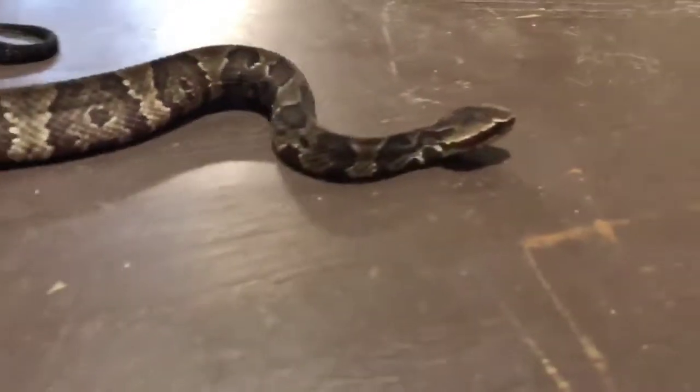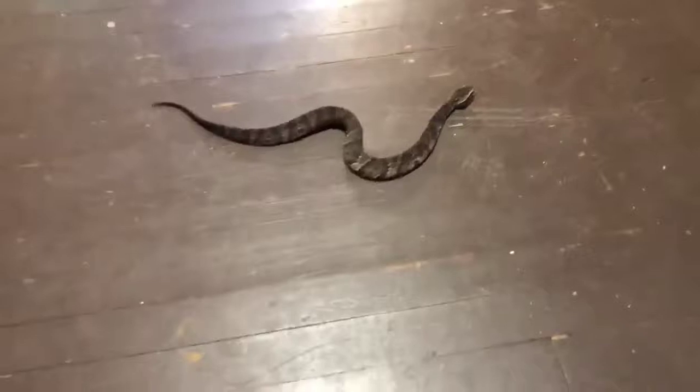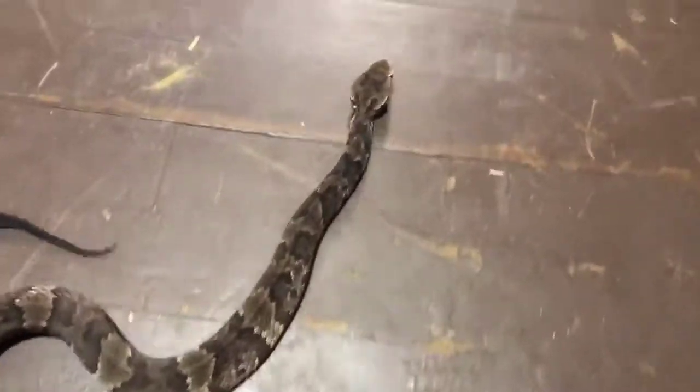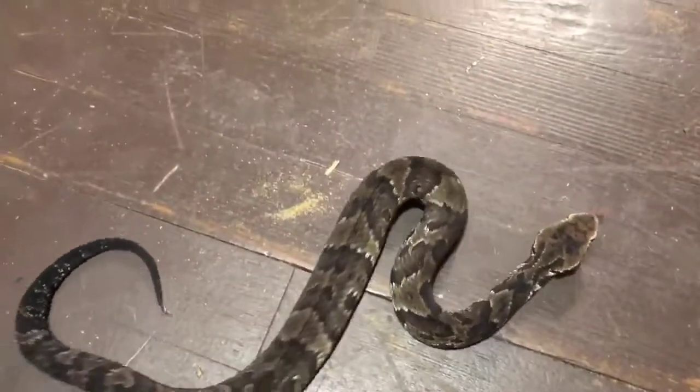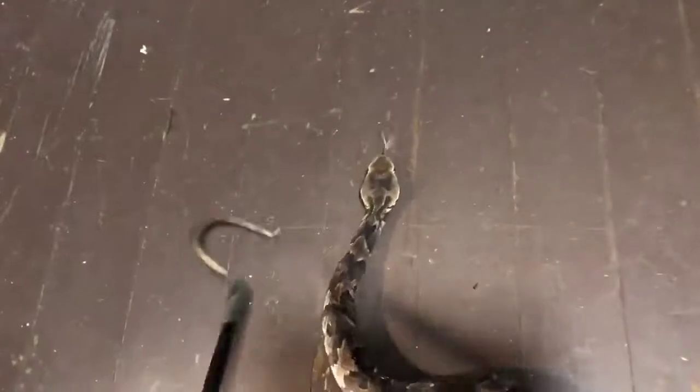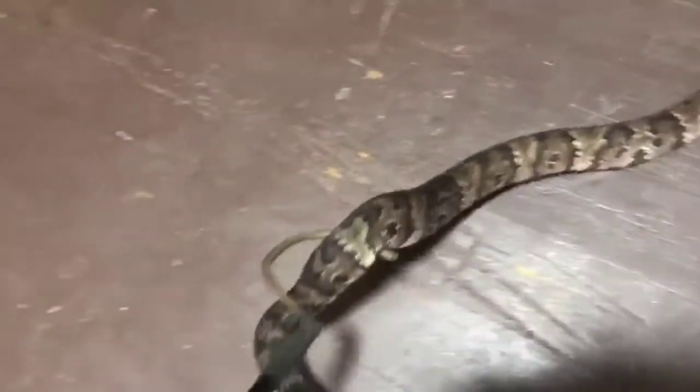Now, the biggest story and the biggest myth that I want to bust is about these animals chasing people down. As you can see, I'm over here, and he's going in the opposite direction. He's trying to get away from me as quick as possible. First off, snakes in general aren't really aggressive, guys. They're just varying degrees of defensiveness. These animals have no real aggression, the way that people see aggression. These animals don't come after you. They don't come chasing you down.